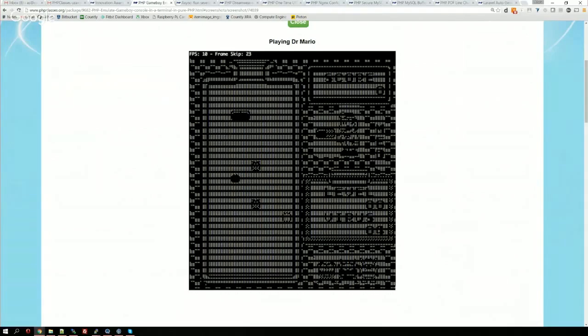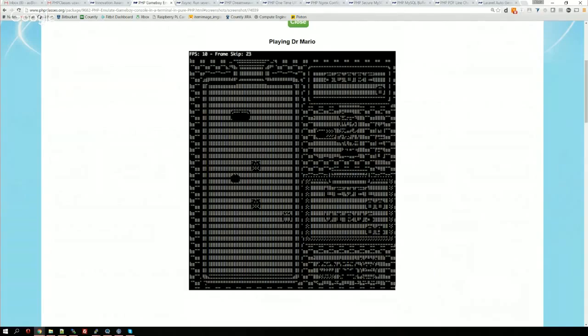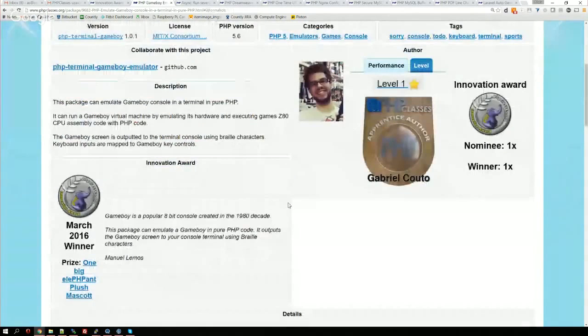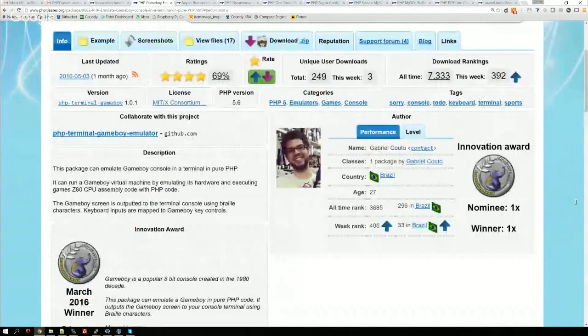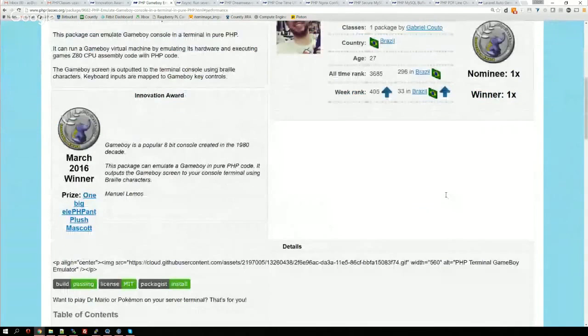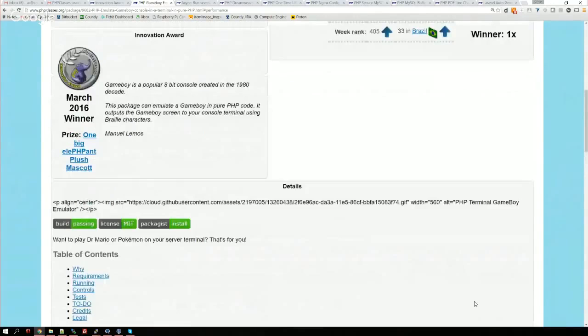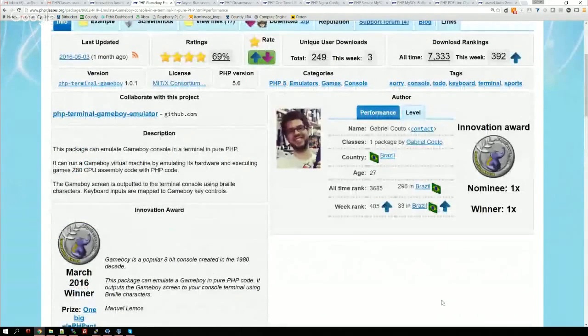It was really interesting to see it. It's quite innovative. I'm actually very impressed. Definitely, it's not trivial to implement that. It's definitely innovative and really complicated. And as the author describes, the author who is Gabriel Couto from Brazil, he says, some people will ask me, why did you do that? Well, a friend asked me what PHP can do. So I thought about it for a while, and the idea came up. So yes, we can do even stuff like that with PHP.